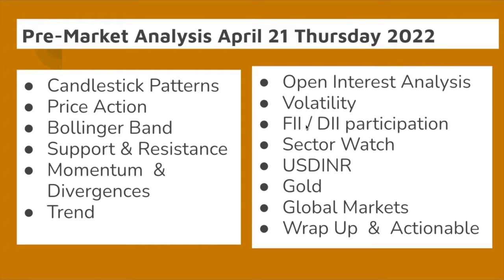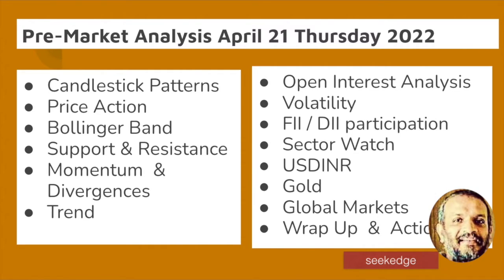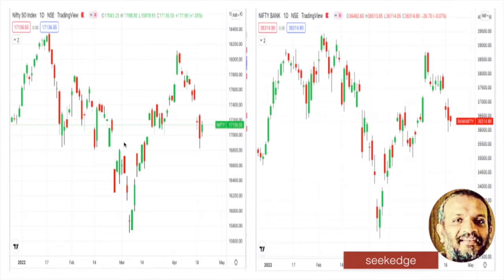From the chart analysis, our pre-market analysis for tomorrow, April 21st, Thursday, expiry date 2022, would be based on all these parameters that you see on the left side and the right side. On the right side, you have data analysis on global commodities, the currency market, volatility, open interest, and all of these, and then we'll have some actionables as well. Right? So let's get in and see what the candle is.